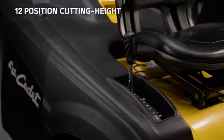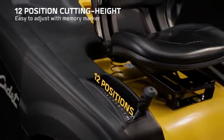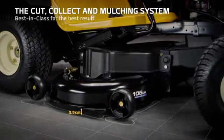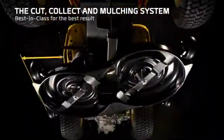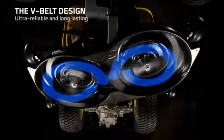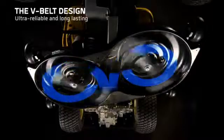The deck can be adjusted to 12 different heights, satisfying all the different cutting preferences. Tested by landscapers, thousands of hours, resulting in a tractor with top performance and efficiency. With a new muscular cutting system that features cutting deck options of 95 and 106 centimeters. Built with heavy-duty materials and an advanced belt design, ensuring long-term durability.